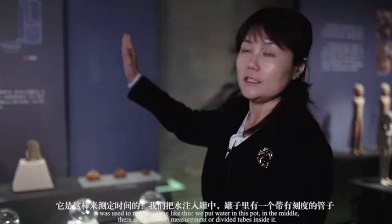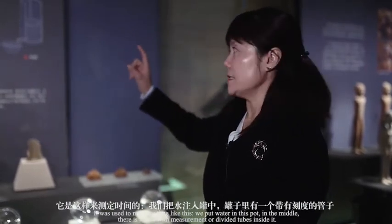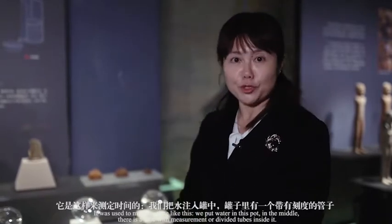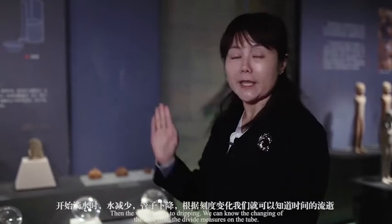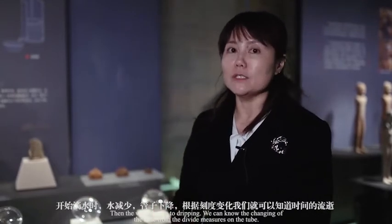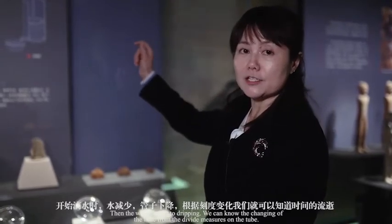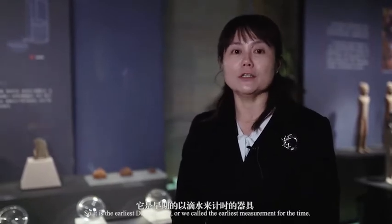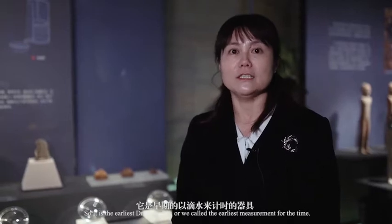We put water in this pot. In the middle, there is a tube with measurement scales divided inside it. Then the water begins dripping. We can know the changing of the time from the divisions on the tube. So it is the earliest dripping pot, or we call it the earliest measurement for time.